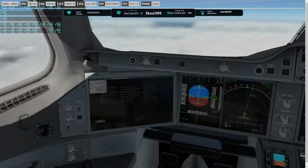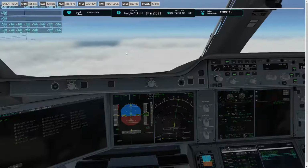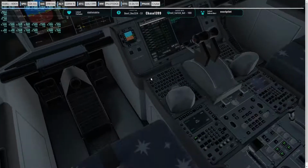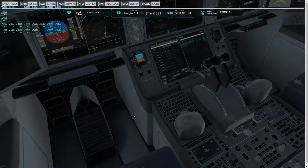Ladies and gentlemen, the captain has turned off the fasten seatbelt sign, and you may now move about the cabin. However, we always recommend to keep your seatbelt fastened while you're seated. You may now turn on your electronic devices, such as calculators, CD players and laptop computers.